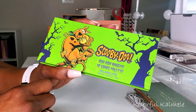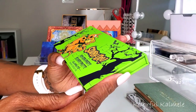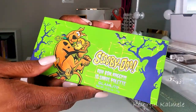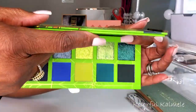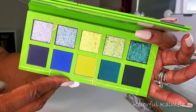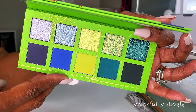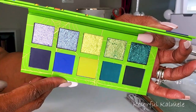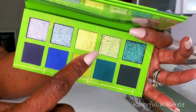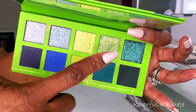So this is one of the new Glam Light Scooby-Doo palettes. Got this recently. This one, what is it? Raggy. Uh-oh, Shaggy. So this is the color story for this one. I do have the other one as well, which is really, really deep and dark and grungy. It's gorgeous, but I decided to go with this one because I kind of want to play over here, I think. Yeah, I'm feeling like I want to play over here, or maybe these six.